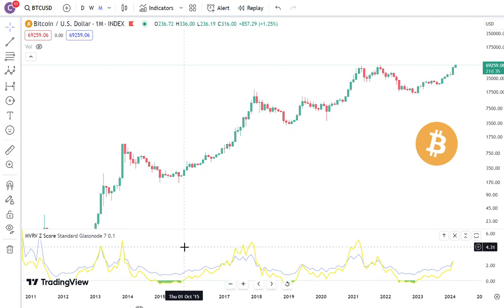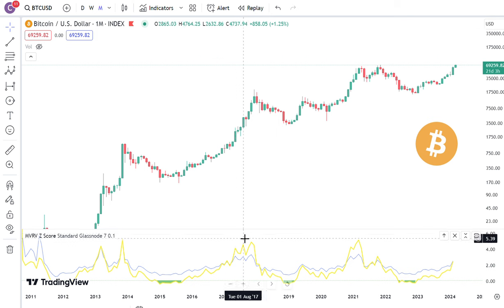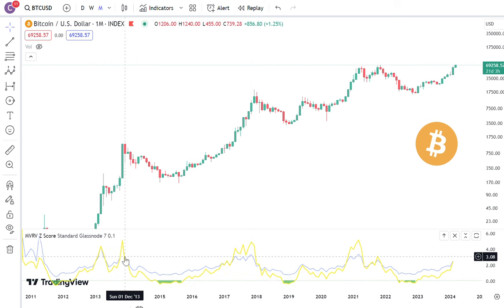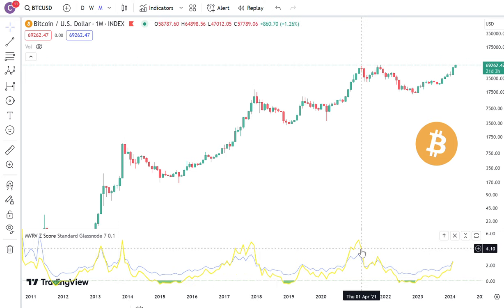People also use the MVRV Z-score to try to figure out the top. In this particular version of it, it does seem that whenever the score is above a 4, when it gets closer to like a 5, that's when the top happens. When it gets to, again, about 4 to close to 5, that's when the top happens.